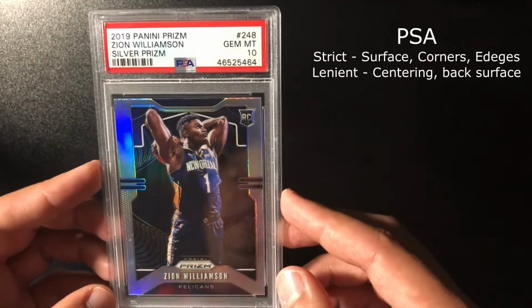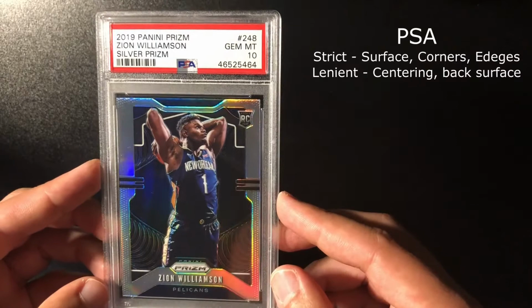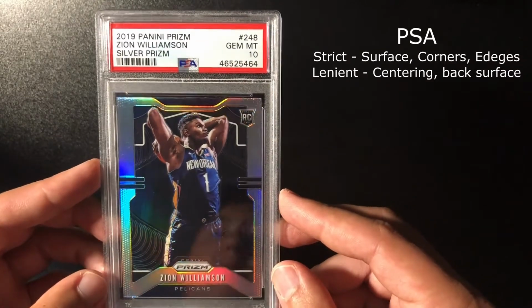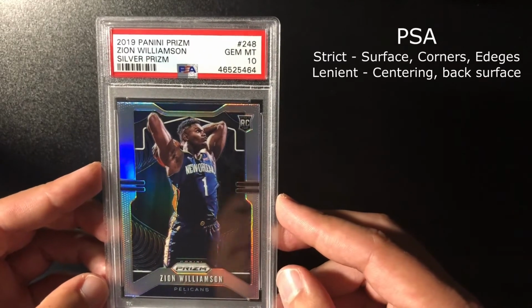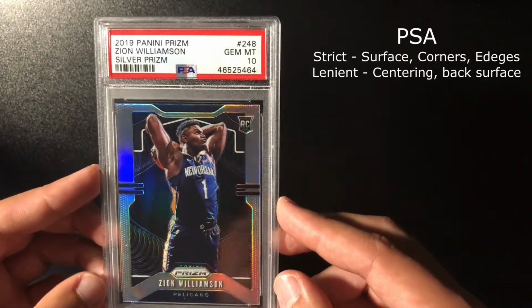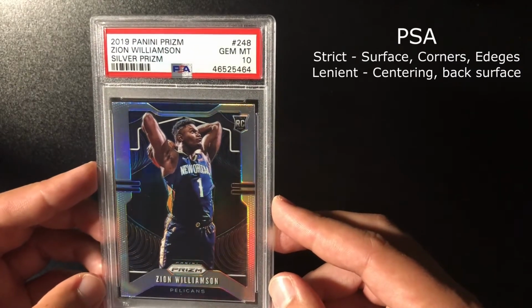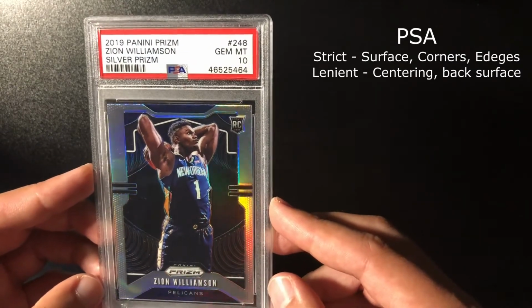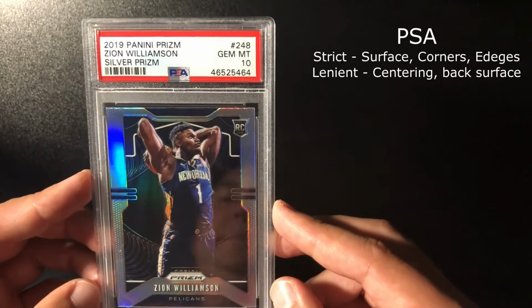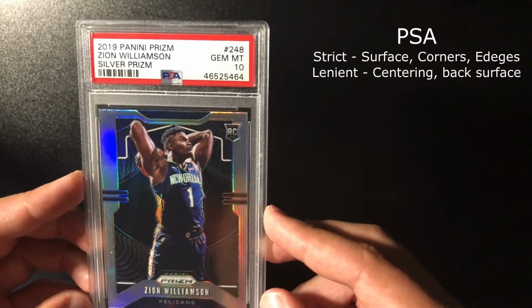Next, when looking at cards, you want to look at the surface. PSA is very, very strict with front surface. So if there is any print flaw or any scratch or anything like that, that is going to significantly hurt the grade from PSA. Anything with a surface issue should probably go to Beckett. Beckett is less strict on the front surface.